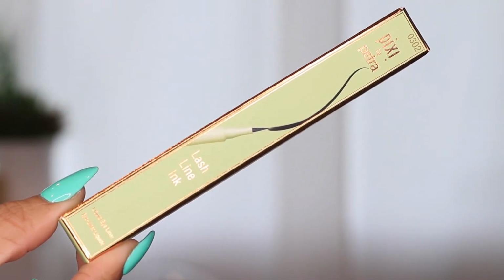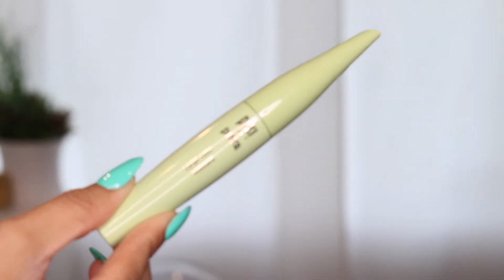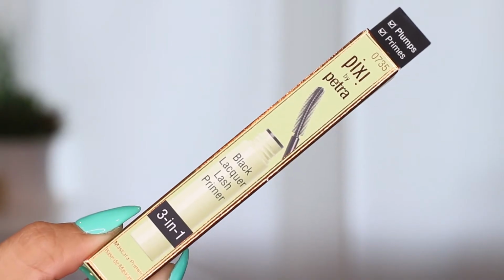I've also already used the mascara many times, and it is the Large Lash Mascara. And then these two I have not used. This one is the Nude Eyeliner for the waterline, and then this one is the black one because I already have a black one, so I'm not gonna open this one yet. And then I also got the eyelash primer, which I have not tried.